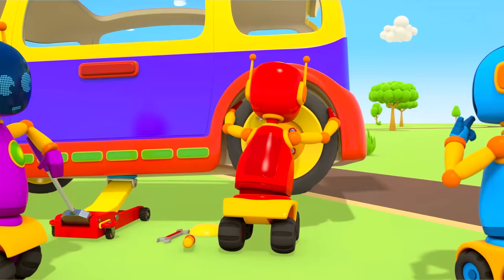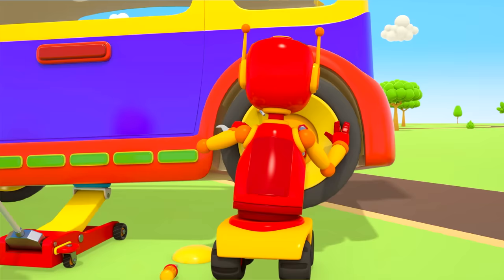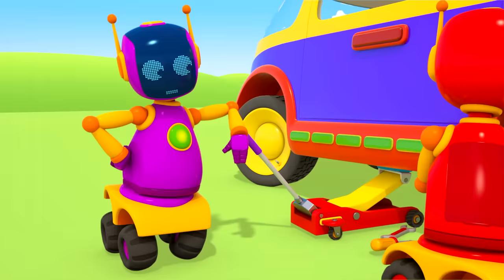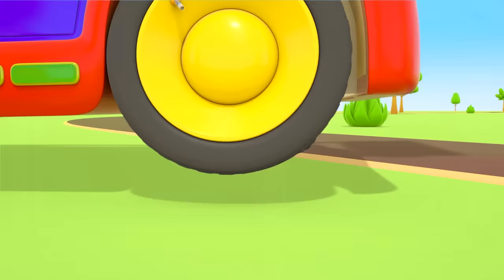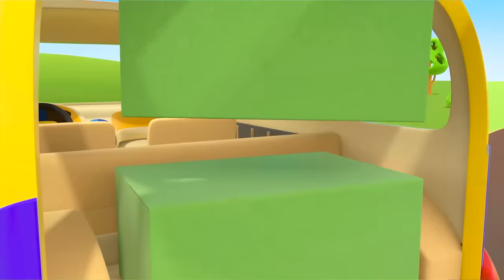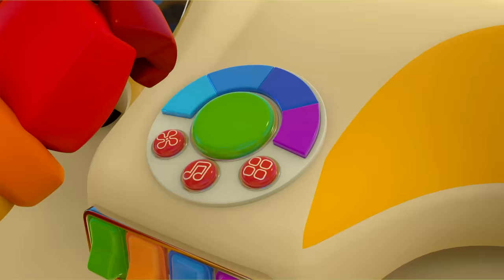Let's make the bolts just a bit tighter. Let's put the cap on. Okay, time to lower the van. The flat tire's in the trunk. The boxes are in place. The robots are ready to be on their way.